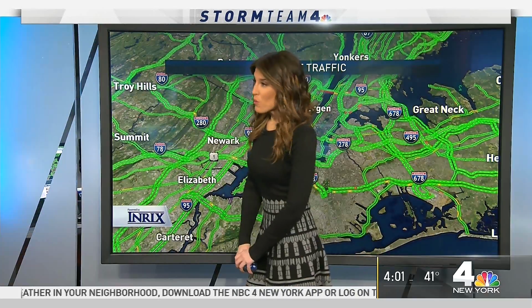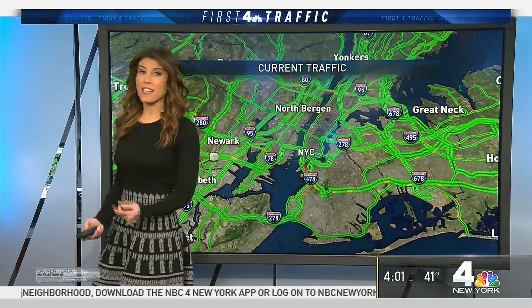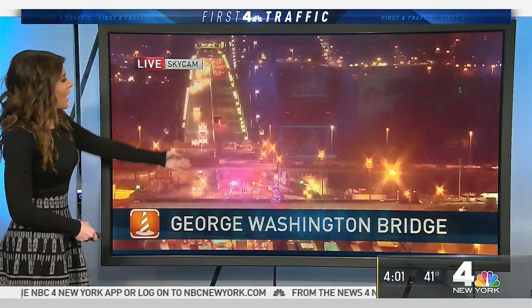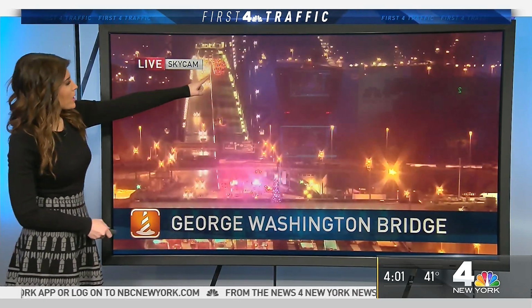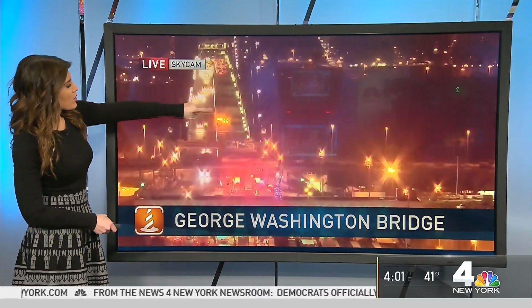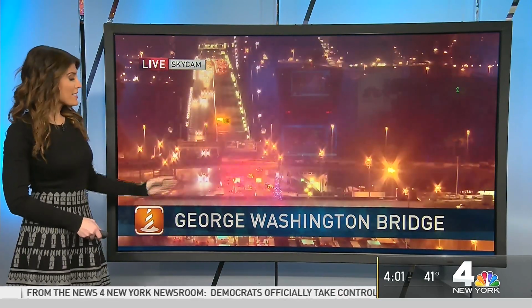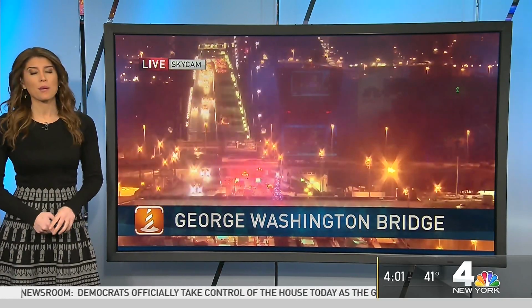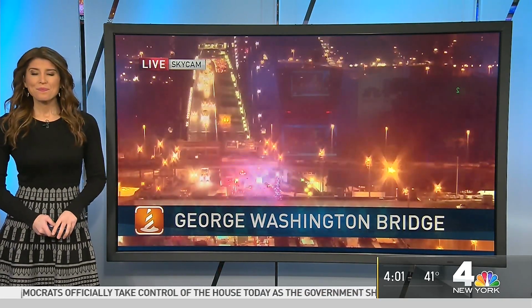Good morning, Lauren. Good morning, Erica. We have some construction delays out there already. If you're headed to the GW Bridge, here's what it looks like out there. There's actually a traffic hold right now in the inbound upper level, but there is a lane blocked under the apartments there, so you can see nothing really moving along the span. Stick with the lower level for now, or the Lincoln Tunnel or Holland Tunnel. We will have more weather and traffic coming up on the 4s. Lauren, thanks so much. 4:01 right now.